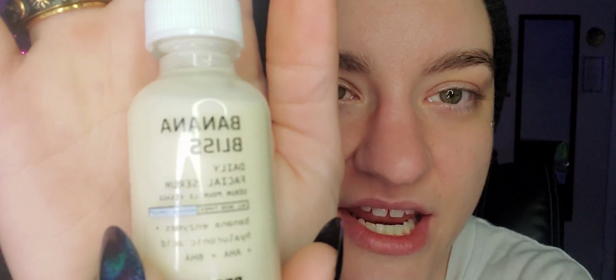Obviously, that's a factory thing. There's only so many containers to sell to companies. So I'm not saying anything by saying I've seen this packaging before. I just was surprised that it's the exact same packaging. It's just a different company and everything. So just an observation. But yeah, the Banana Bliss Daily Facial Serum.